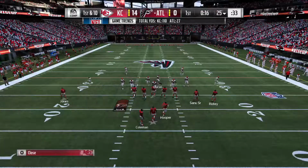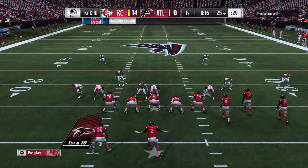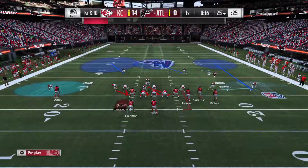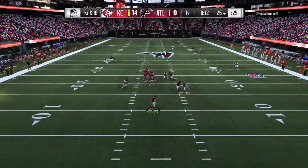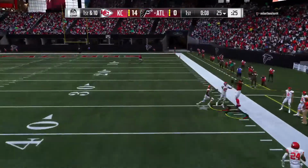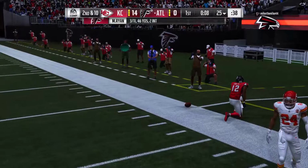Ryan and the Falcons now come up 1st and 10 at their own 25-yard line. Gun. Trying to shake off the interception. He'll look to throw. He's airing it out for Sanu. He couldn't quite hold it. Got hit. Ball pops out.